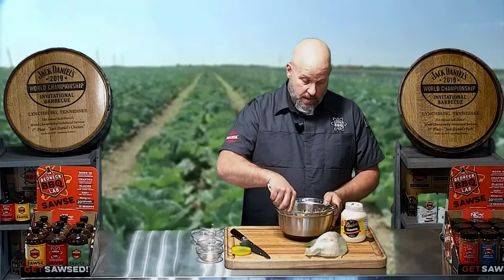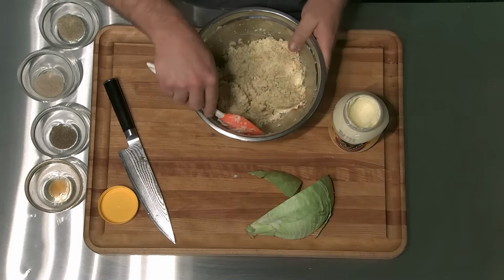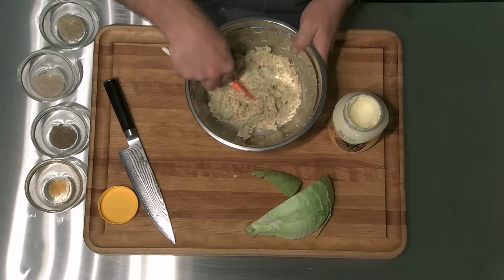I'm one of these people that I love Duke's mayonnaise, but I don't like a lot of mayonnaise in my slaw. And this may be where we part paths, and that's okay. You know, there's not one way in North Carolina to cook a pig. There's not one way to make coleslaw, nor is there one way to make barbecue sauce. There's something, maybe a future video you guys may be seeing here too.